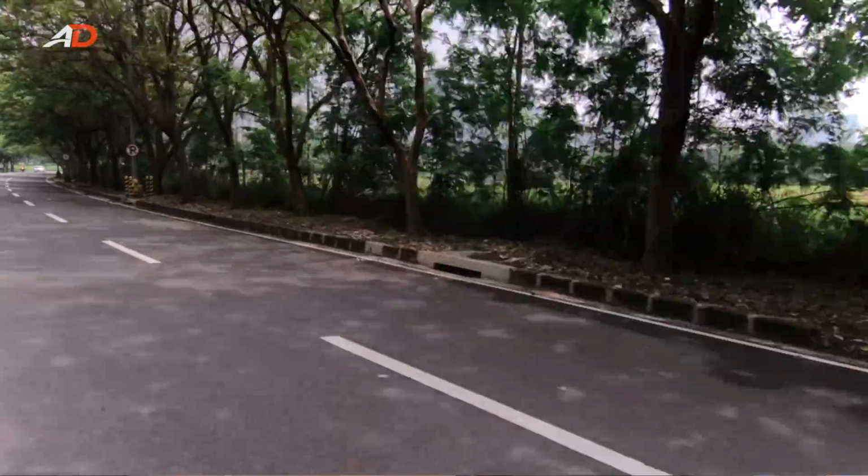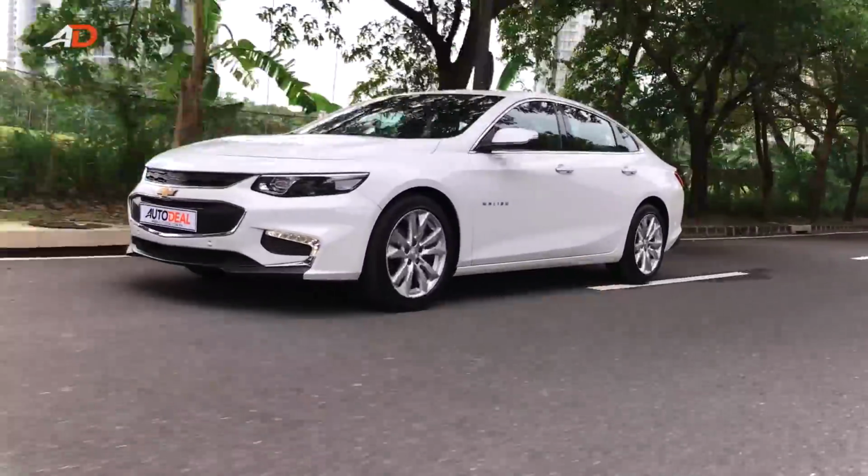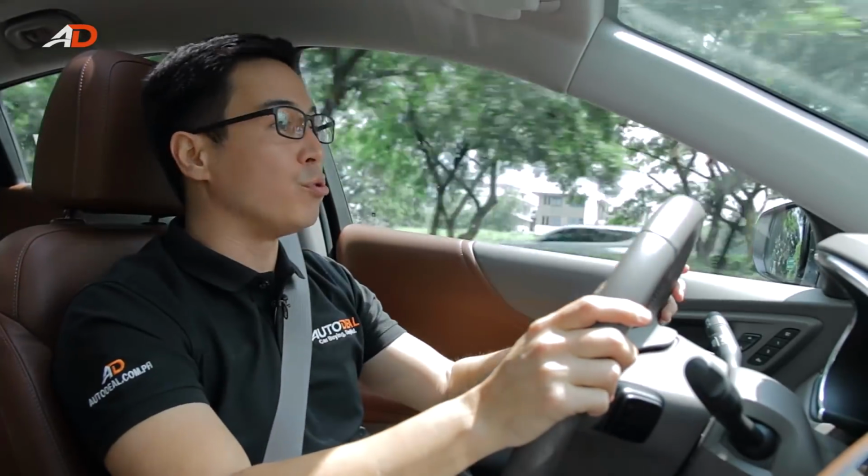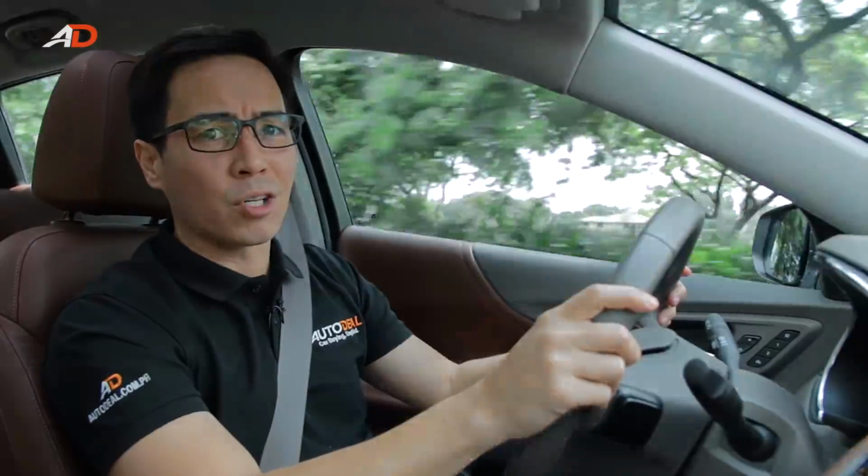Frugal. A part of the ease of which Chevy's MyLink is just a joy to use, whether you're an Apple user or an Android user, and it also has 9 speakers all around the car, which are all Bose, louder than kids on a Saturday morning.